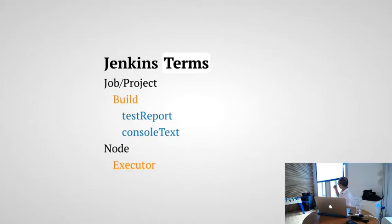And there is a concept called a node. A node is a logical machine. It's not even a virtual machine. It's just a logical machine to run those jobs. And there is a concept called executor. This is how many jobs can run concurrently.